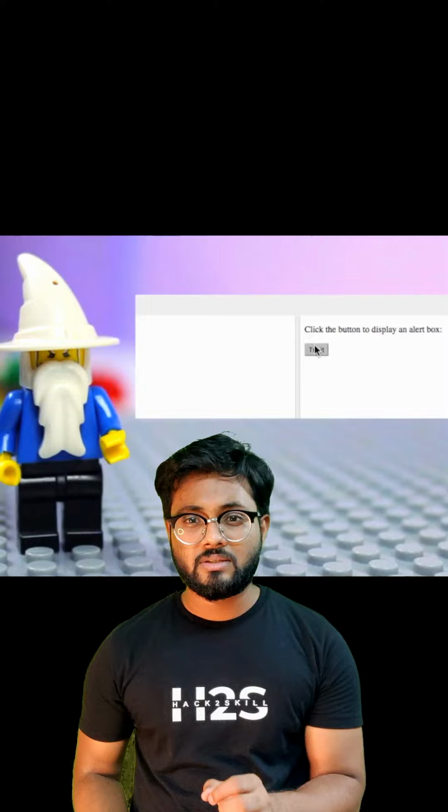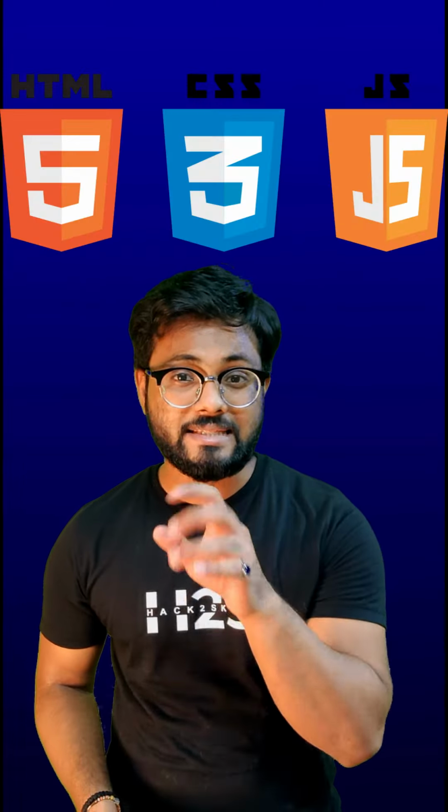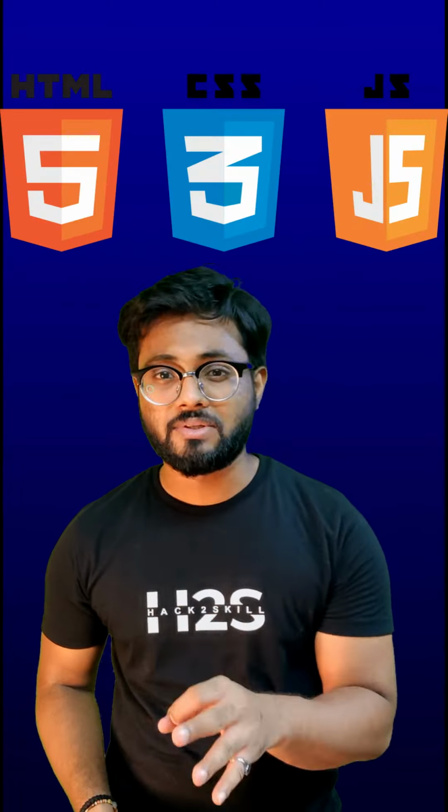Now we come to JavaScript, the wizard. Pop-up error messages, the autocompletes that you use, that is all JavaScript. So that's why these 3 languages complement each other to make a good looking website.